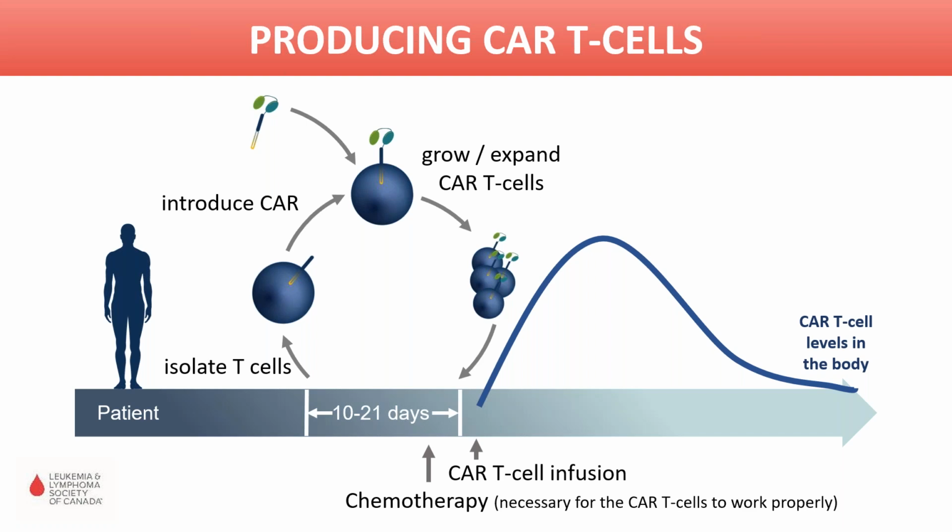Now, prior to the reinfusion of these cells, we use chemotherapy to prepare the body to receive these CAR T cells. And the reason why is because there were previous studies that have been done with CAR T cell therapy where if we do not give the chemotherapy before it, the CAR T cells do not seem to function as well, and they don't seem to persist as long in the patient's body. And this can lead to some decrease in the efficacy of the therapy. So the chemotherapy portion of the CAR T cell therapy package is actually very vital to allowing the CAR T cells to work efficiently.